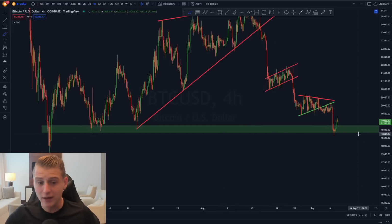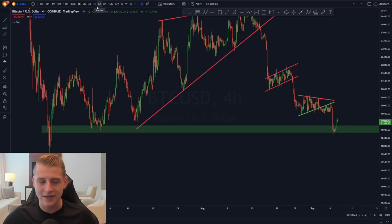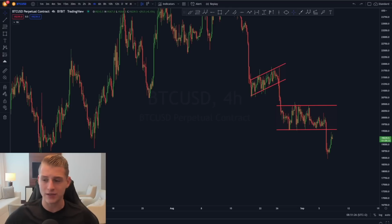I did close my shorting positions, like I told you in yesterday's update video, at that 18,000 US dollars. However, my algo has been starting to scale into new shorting positions over here around that 19.3k. Let's see how that is going to play out, but I will definitely talk about that a little bit more later in today's update video.